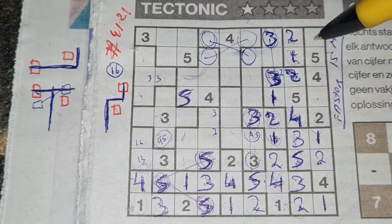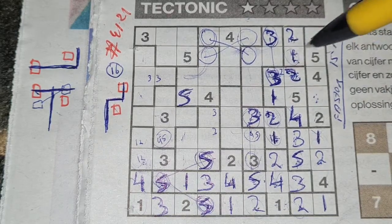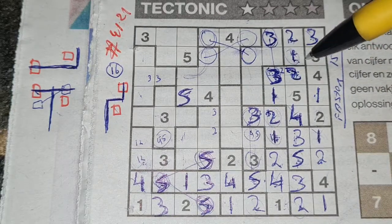Okay, two numbers left in this area for numbers 1 and 3. We have a 1 there, no 1 there. 1 should be here and the 3 goes there. Okay.